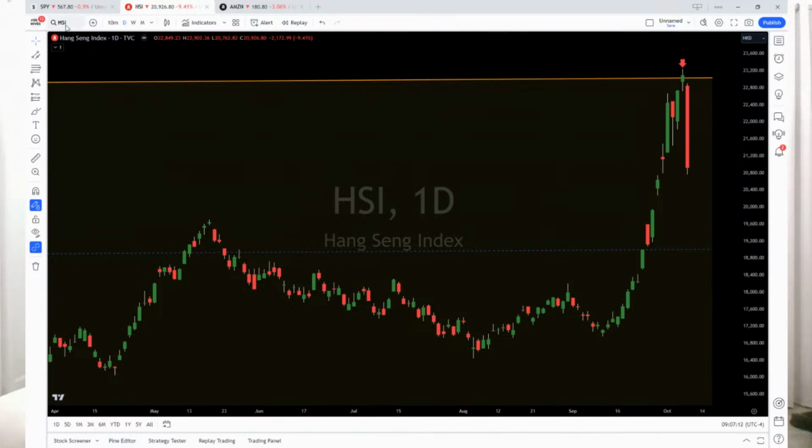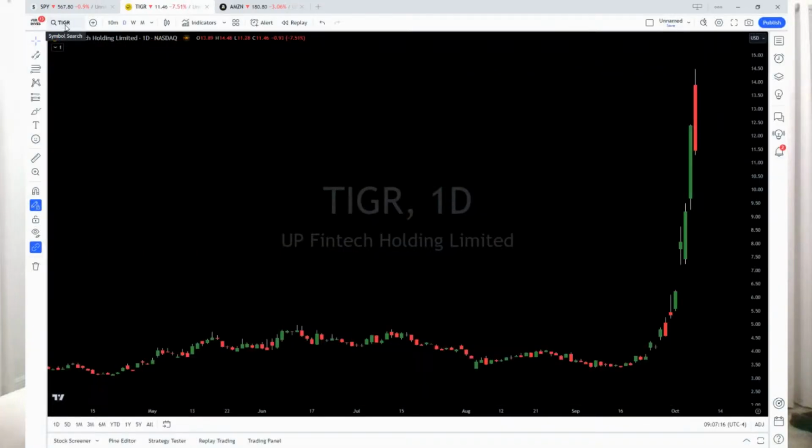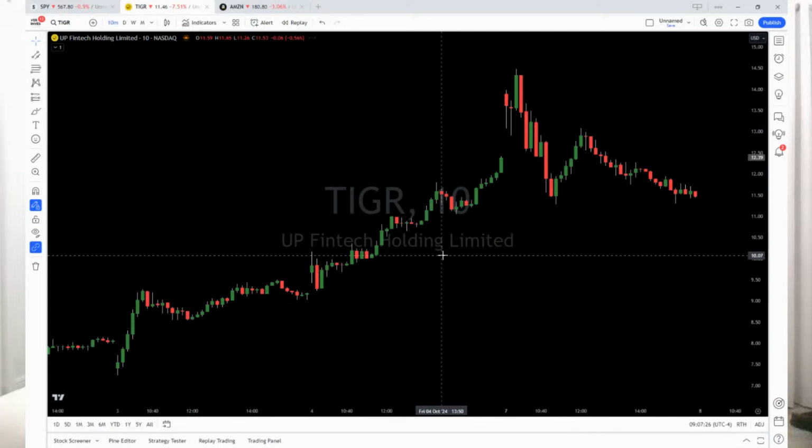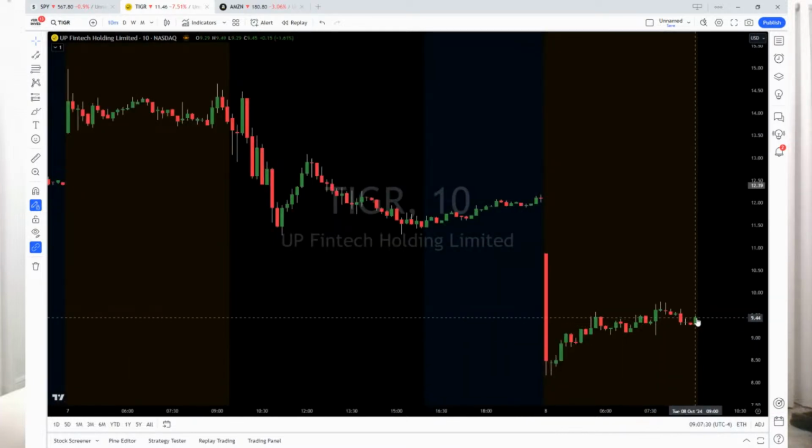Well, guess what? If we go to charts like TIGR, which I actually showed you guys in yesterday's game plan. This was yesterday, by the way. It opened up, and by the way, this is where it was trading yesterday when I was doing the game plan. It opened up. It closed at 11.47. Look at pre-market. If we bring up my extended hours, right now it's back to $9.44. It traded as low as 8.16. Again, understand this, guys.